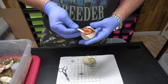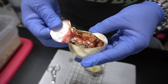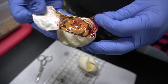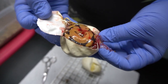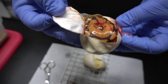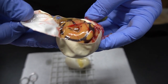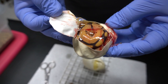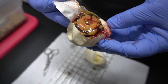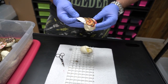Oh, that could be this one. All right. Good. That's great. That's awesome. I wish there wasn't so much schmuckus here, but man, okay, that might be everything without the pastel. I think that's everything without the pastel. So that would be Orange Dream, Leopard, Yellow Belly, Enchi, Gene X, 100% Het Lavender, 50% Het Pied. That's what I would say. I don't see pastel in it. I think that's cool.